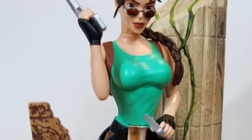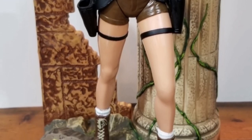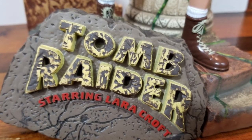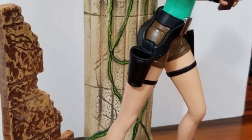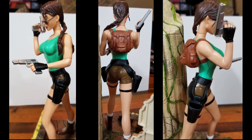Well, there she is. She's got some fun twist ties back here, and there's actually screws on the bottom. So it's going to take a little while longer to get her fully out of this, but already you can see her a lot better than in that crushed box. Tomb Raider starring Lara Croft. I mean, who else is Tomb Raider going to star? It's a great piece because she's got some ruins with the pillar right there beside her, and she looks great.